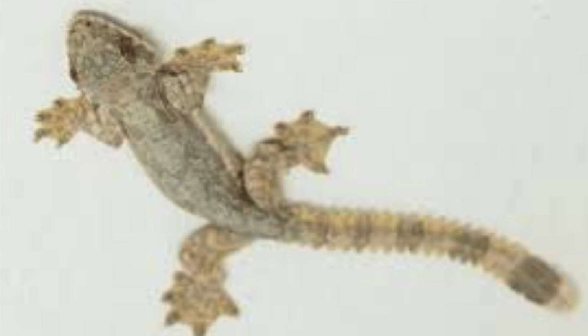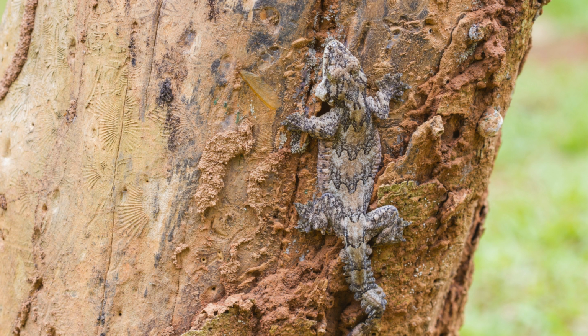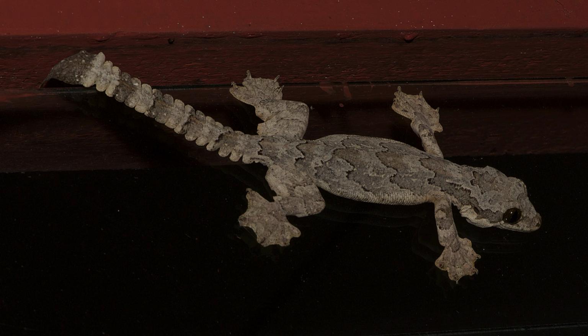Flying geckos, also known by their scientific genus name Ptychozoon, are fascinating creatures belonging to the family Gekkonidae, which includes over 1,500 species of geckos. They are primarily found in Southeast Asia, including countries like Malaysia, Indonesia, Thailand, and the Philippines. Flying geckos are relatively small, with adults typically ranging from 8 to 10 inches (20 to 25 centimeters) in length.